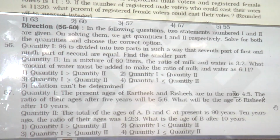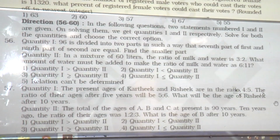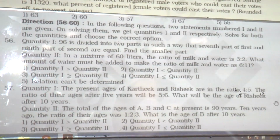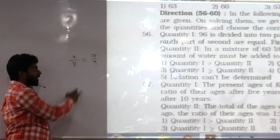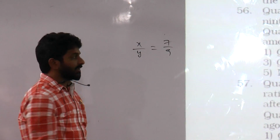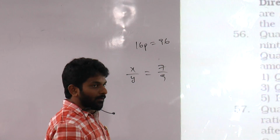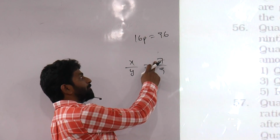7th part of first number x by 7, 9th part of second number y by 9. Both are same. x by y is equal to 7 by 9. x is to y is 7 is to 9. Total number of parts, 16 parts. 16 parts is equal to 96. You are asked about the smaller number, which is 7 parts.